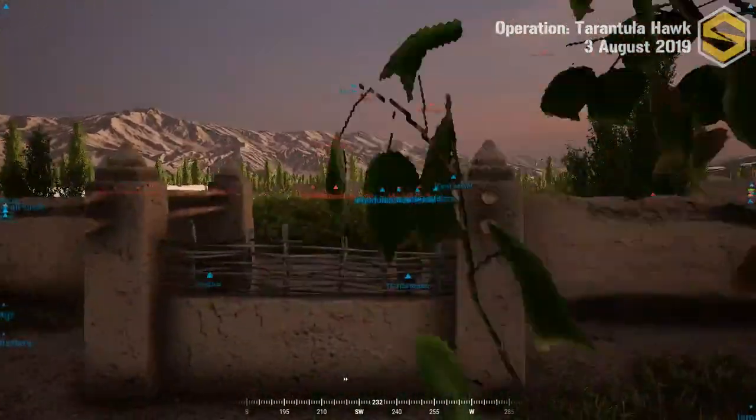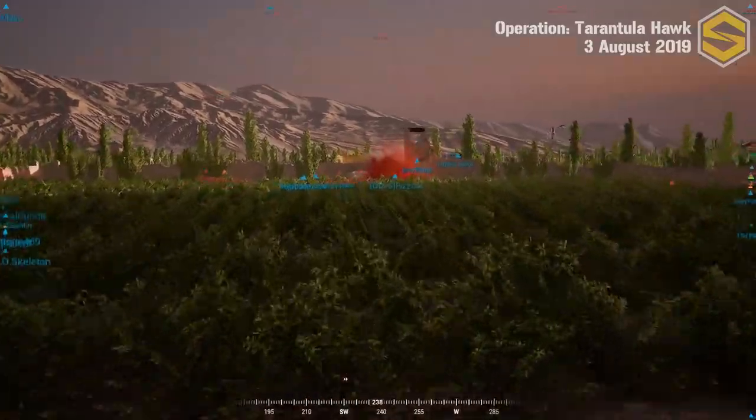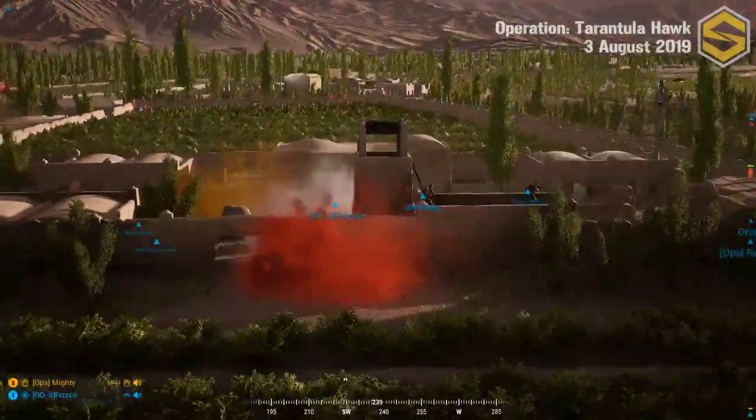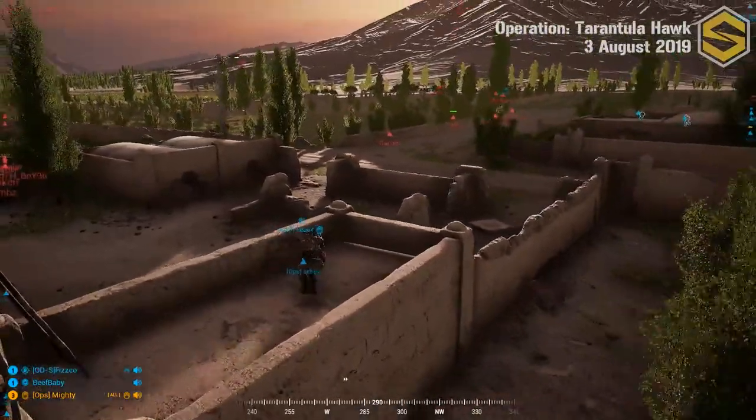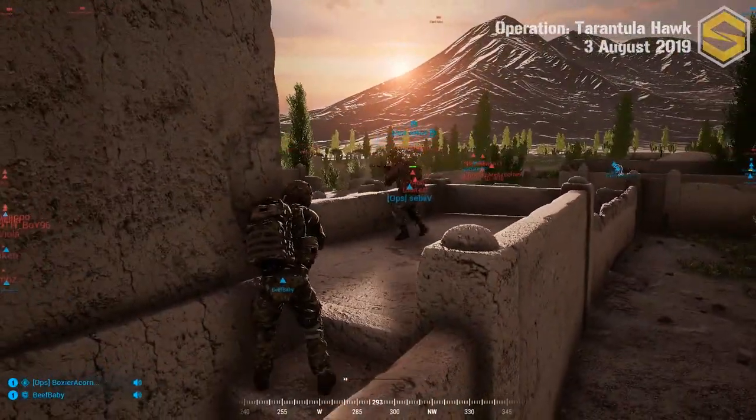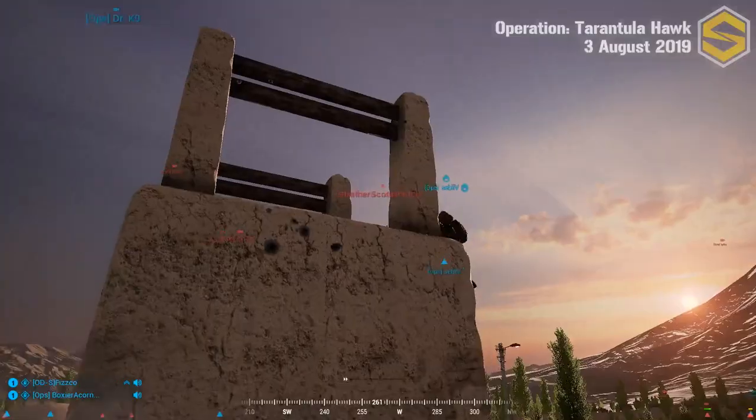Soviet Doge and Burtonizer making cover for the fire team in front of them. Beef Baby and Sebi and the fire team come up in this compound. They start taking fire immediately. Beef Baby almost shooting Sebi in the side.